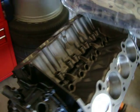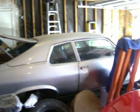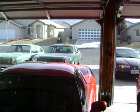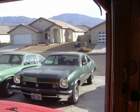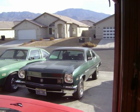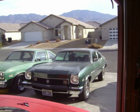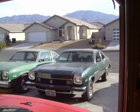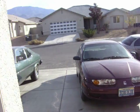This is actually my wife's engine. It's going in her car. She has a Buick Apollo, not that one, another one. That one right there. Right now that one has a Buick 350 in it. That runs good. I put a 4-barrel carb and intake on it. It had a 2-barrel carb and intake on it. It runs really good, but it's not the fastest thing in the world.